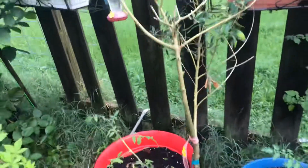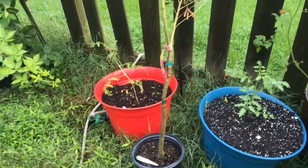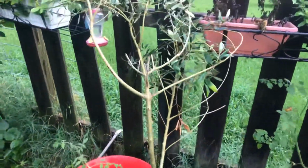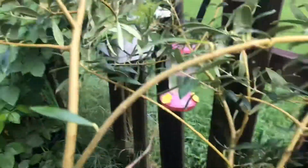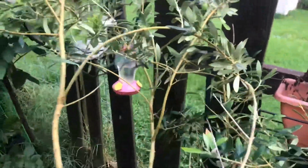And this is the olive tree right here. You can see it, still in the same bucket I bought it in. And see if I can show you these olives right here. There are two olives right there, and there, the third olive right there. So, going good for the olives.